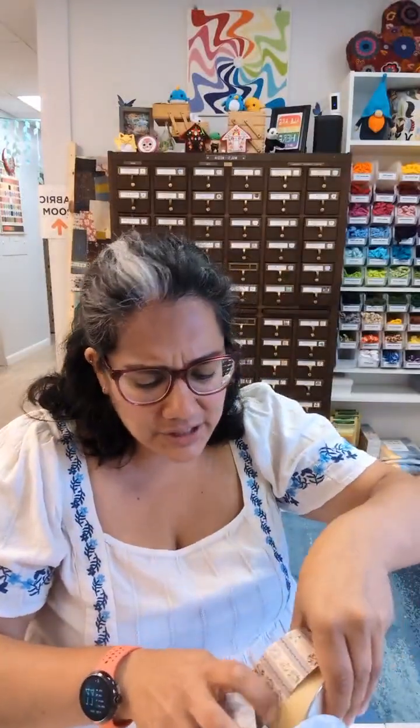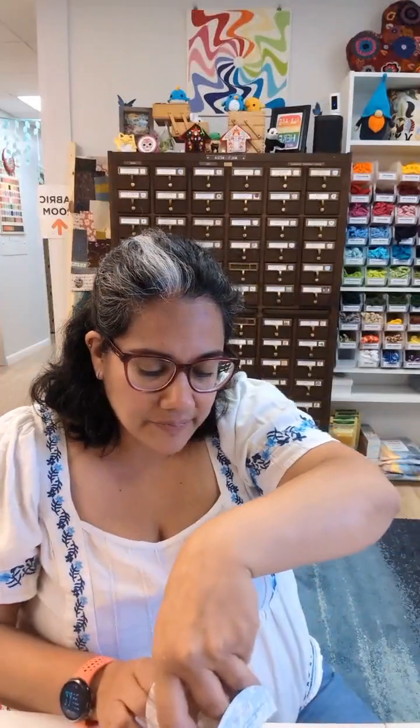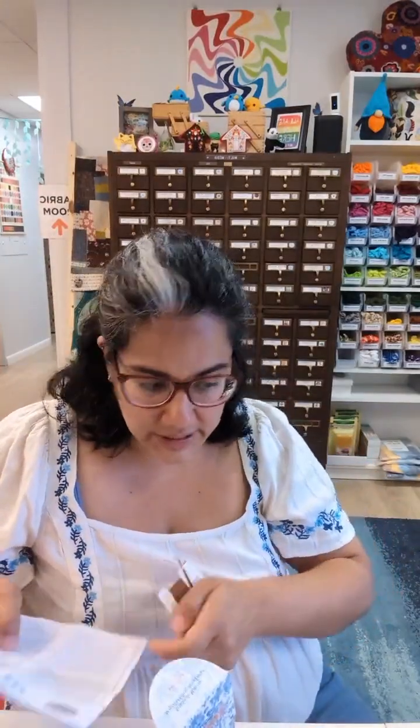You can make little decorative boxes with it. And they have them, I think, in different shapes, different sizes. So that was fun to be able to see these in person.